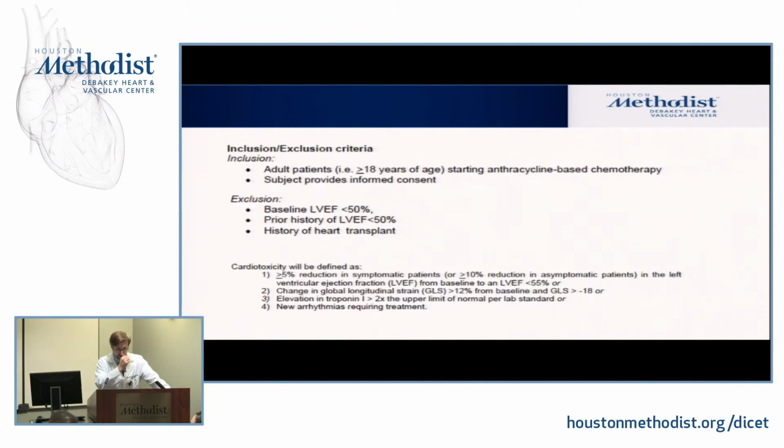And then pretty much easy inclusion criteria: any adult starting anthracycline-based chemotherapy, unless they've had a prior or current history of a depressed EF. We're defining cardiotoxicity pretty standardly as a 5% reduction in EF to below 55% with symptomatic heart failure, or asymptomatic patients with a greater than or equal to 10% reduction in EF with the EF declining to less than 55%. We're also including a slightly broader definition: a change in GLS greater than 12% from baseline or greater than -18, or an elevation of troponin 2 times the lab limit, or new arrhythmias requiring treatment.